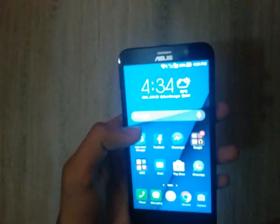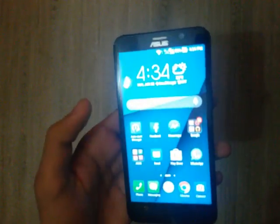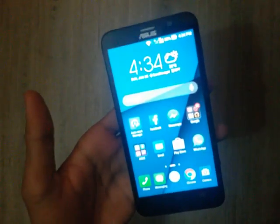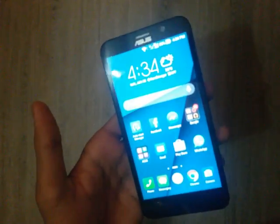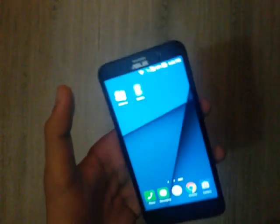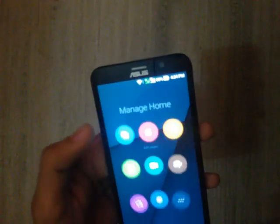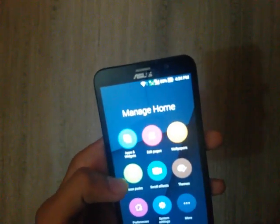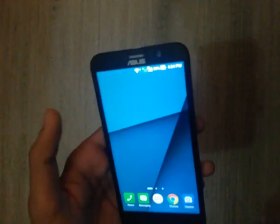Another thing would be the Zen user interface, Zen UI on top of Android 5.0. The Zen UI is very customizable and user friendly. But there are mixed opinions on the user interface, as some people prefer stock Android over a customized and overly skinned UI. This is nowhere near stock. It's fully customized, but the customization options are also very nice. You can change the icon pack and scroll effects, and there's a theming option as well, and everything works very nicely. So there are mixed opinions on this.